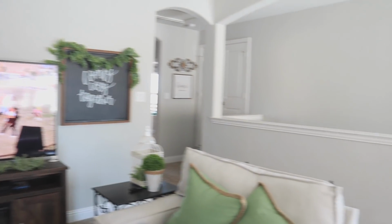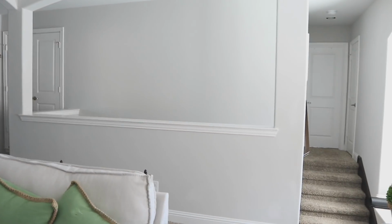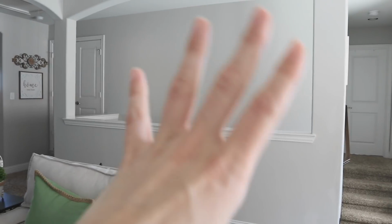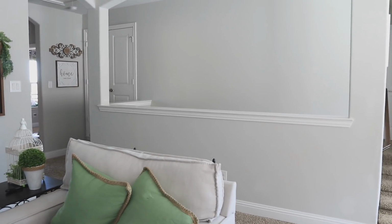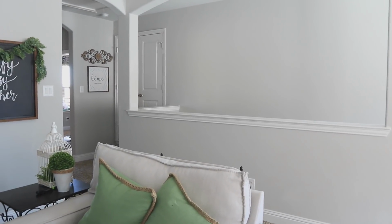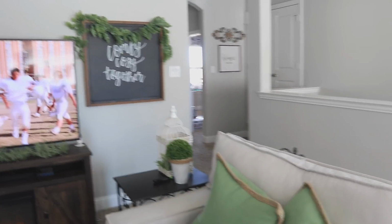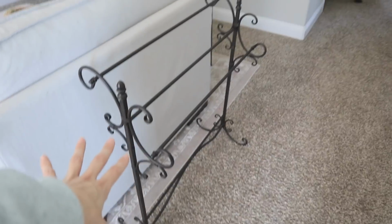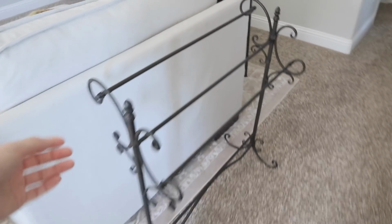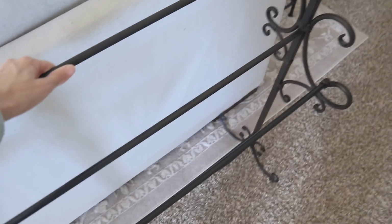And then here's what it looks like from this standpoint. There's her door. She has a linen closet there. I have not done any decorating on the staircase. I don't know if I will. I thought I was. I might still. I'm unsure, but I might just leave it completely blank. And then from this view, I actually have blankets on here, but they're getting washed. That's why it's randomly here. But this usually sits further back.